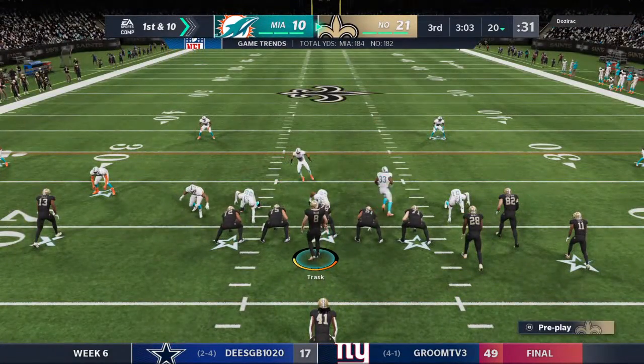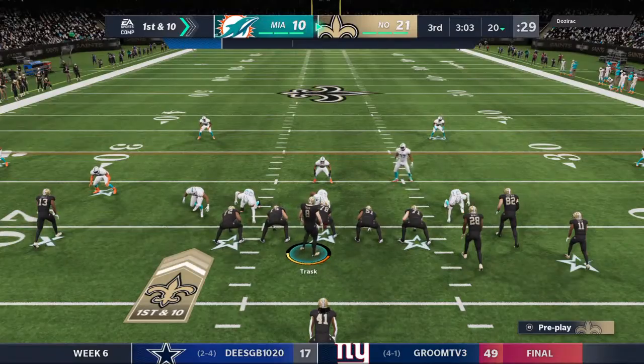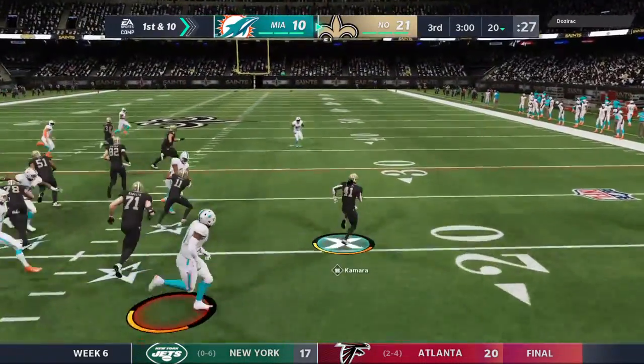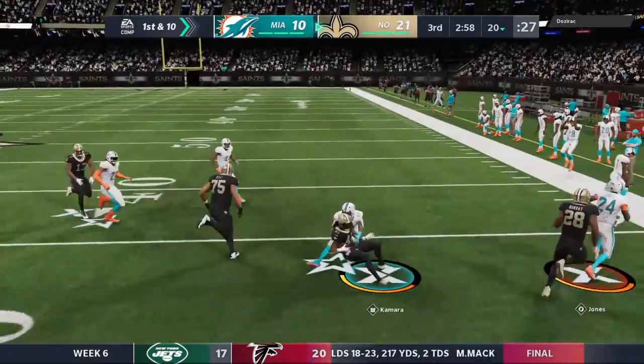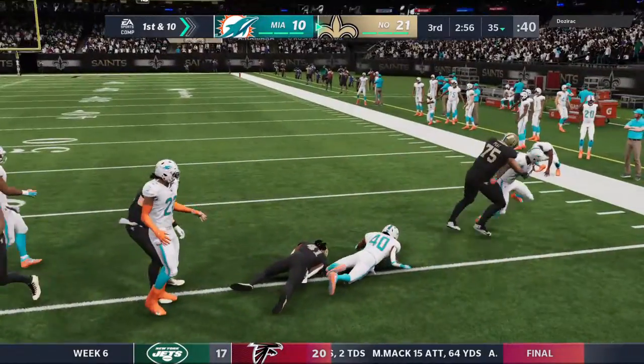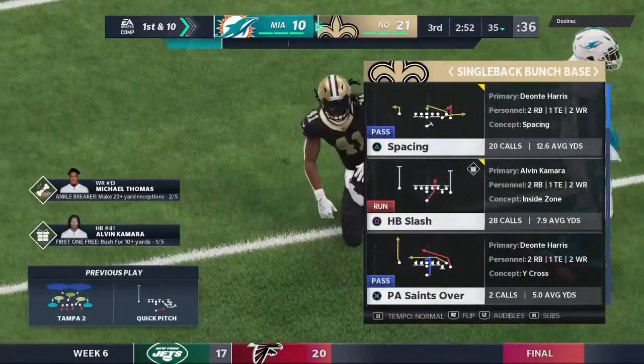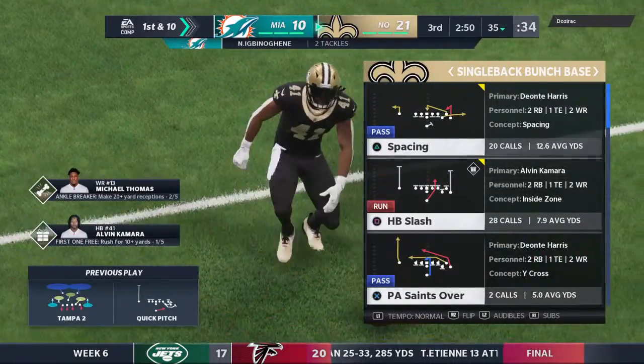Getting set for their next drive, the New Orleans offense. Their lead is down to 2 scores after the touchdown a moment ago as they start with a 1st and 10. And he's brought down, getting this one up to about the 35. 16 yards right off the bat and a 1st down.